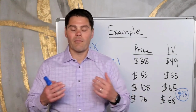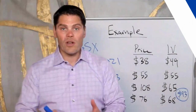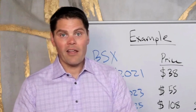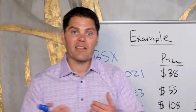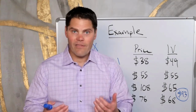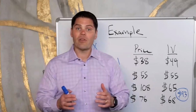So that's the point I'm trying to make, is understand the stock's intrinsic value, which is just the numbers behind the company. The price itself is going to be more volatile than that, and don't feel bad if you built up a huge position to take some off just because the stock went from 108 to 93. So hopefully this helps. I've got a lot of information already on how to calculate intrinsic value, but that's the number that you want to look at.